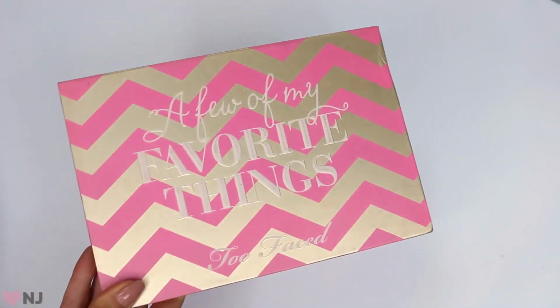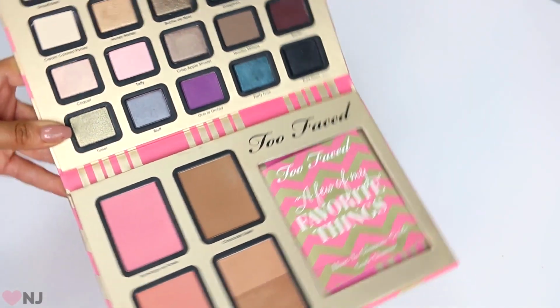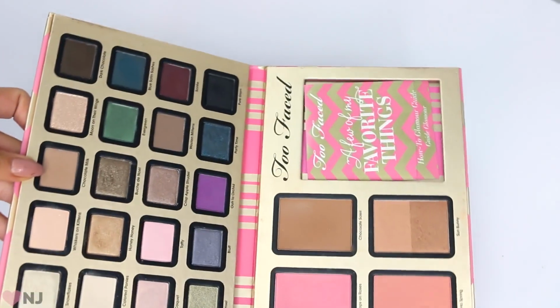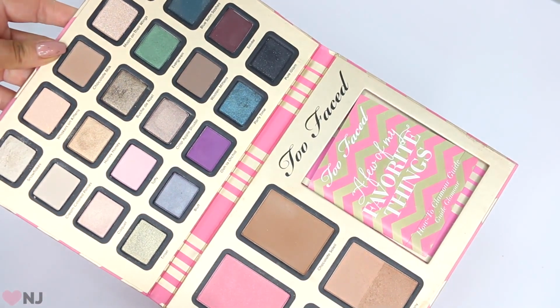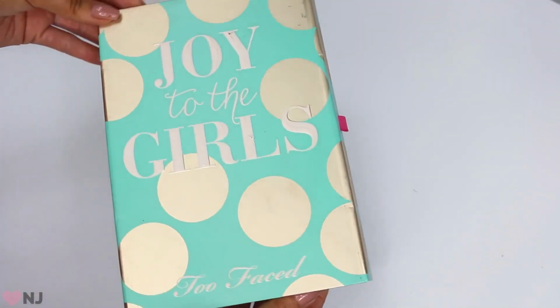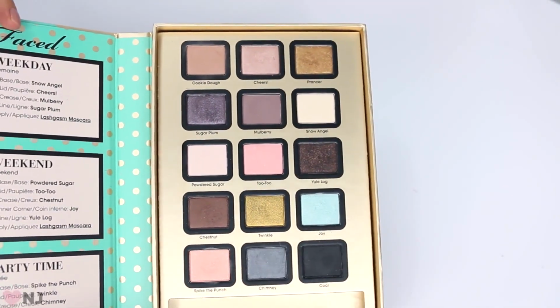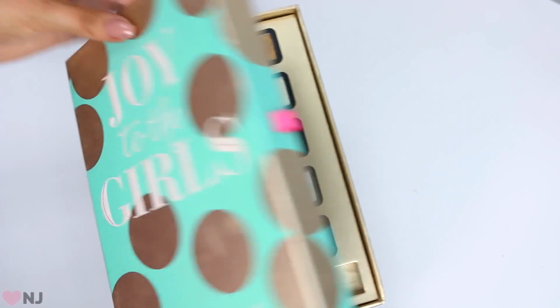Also from Too Faced, I've got a few of the favourite things. This was one of the holiday collection palettes that came out. Unfortunately, it was limited edition, so if you are looking for it, you're probably going to have to look on Amazon or eBay. And then another limited edition Christmas palette, Joy to the Girls. Honestly, I haven't used these much. I just fell in love with the packaging, so I purchased them.